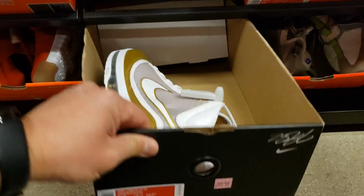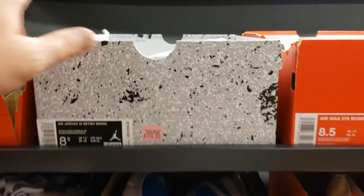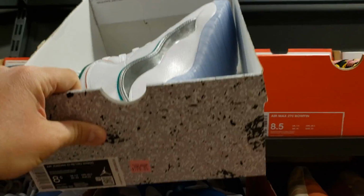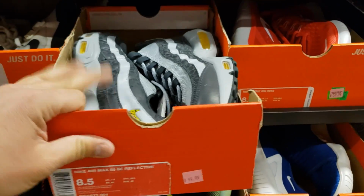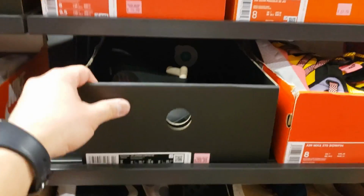Got some more China Moons. Going for 8.5. 200. Get 20 off of that. Of course, gotta have some of the wings, you guys. The size, what, 8.5? These Air Max still here. These have been here for quite some time. They're starting to sell out. Go for our 80 bucks after the discount.